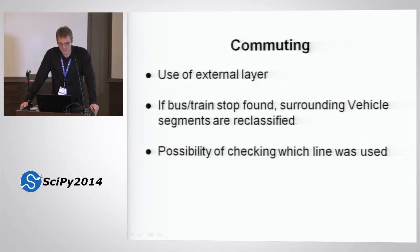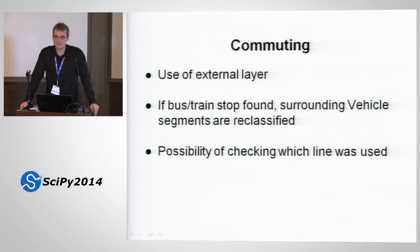Commuting is an interesting one. We use an external layer. The UK has very good layers when it comes to bus and train stops. So we just pull the data from their services and compare the locations of their bus stops, or stops in general, to our stops. And if it is within a certain distance, we consider the stop to be a wait at the bus station or bus stop.